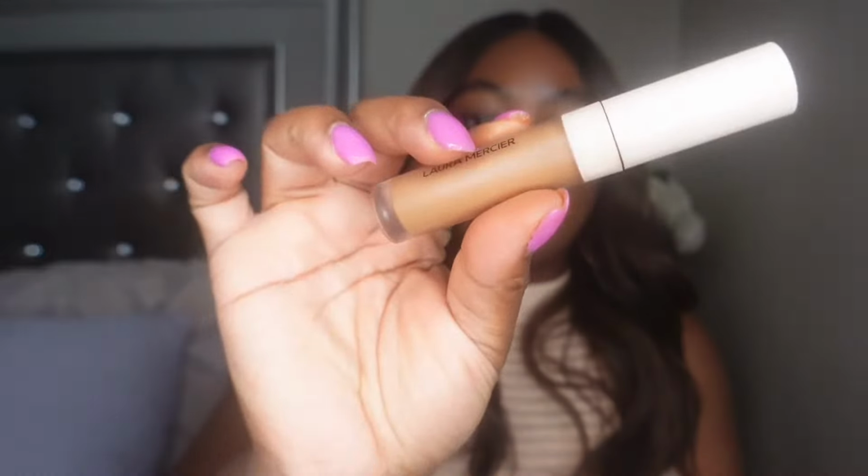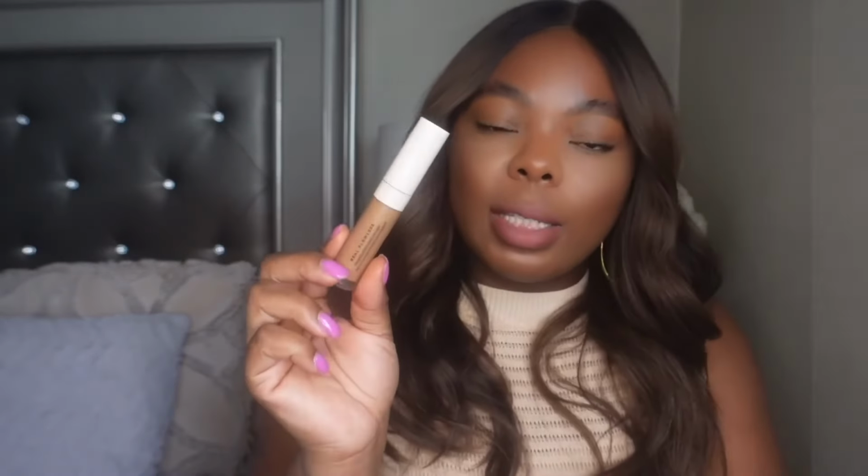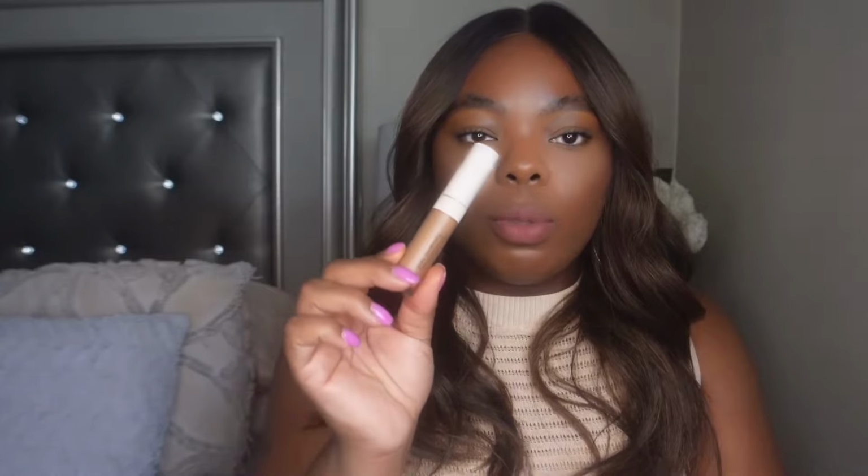So the first concealer that I will be talking about is the Laura Mercier Real Flawless Concealer. And I have the shade 4N2, which is described as medium deep with a neutral undertone. I really love the shade of this concealer. With this concealer, do not use a lot of this, because if you use a lot, it will crease on you. So I notice whenever I use this concealer, I try to use as little as possible just to keep it from creasing on me.